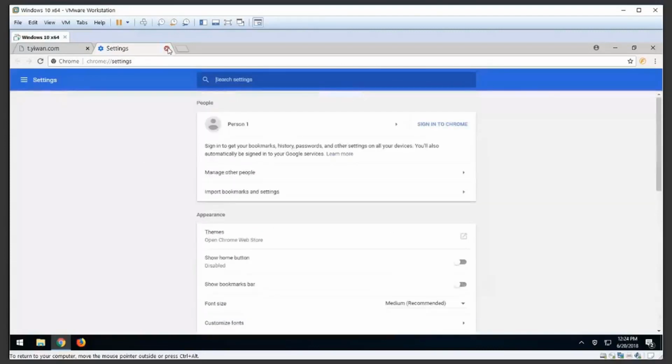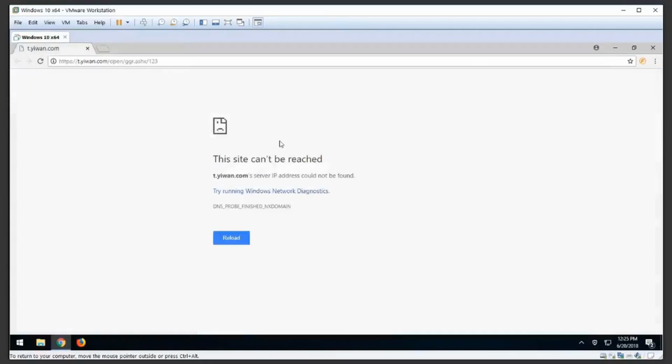And the fact that only this browser is affected, but not Firefox, means that the problem is located somewhere in Chrome or its settings. Also, the site can be reached. Obviously, we have an internet connection. Otherwise, if you are not sure at this point, you would also check if the computer has a working internet connection. You can do that by using a different browser.